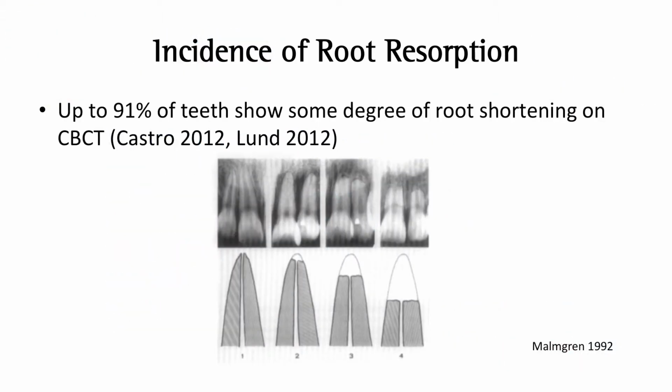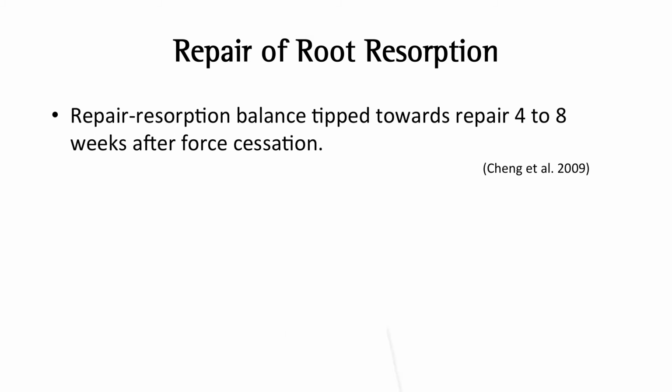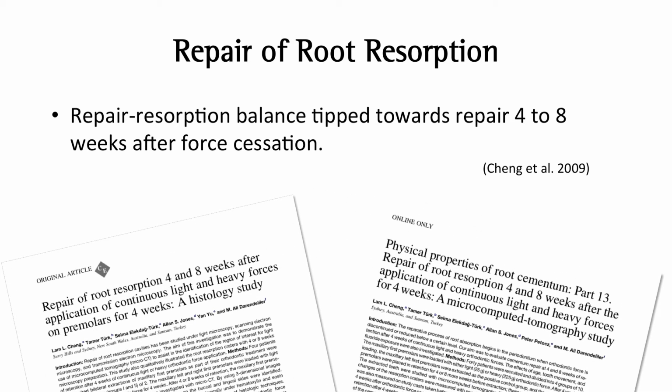It has been reported that up to 91% of teeth can experience some form of root length loss during orthodontic treatment, whilst severe resorption of more than 3 mm has been reported in 10 to 20% of cases. Based on research undertaken at the University of Sydney, management of severe root resorption may involve a 2 to 3 month treatment pause. Resorption is reduced following removal of hyalinized tissue, whilst cemental repair has been observed to occur up to 8 weeks post-forced cessation.